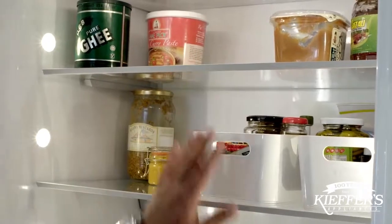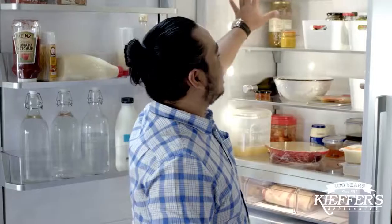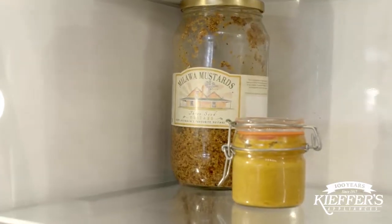First things first, you've got to organise your fridge in zones. All the things that you need to use soon in this area here at eye level, so you can see it, so you know what's there. All the stuff that you don't really use so much, you can put up the top here and only go to that area sometimes.